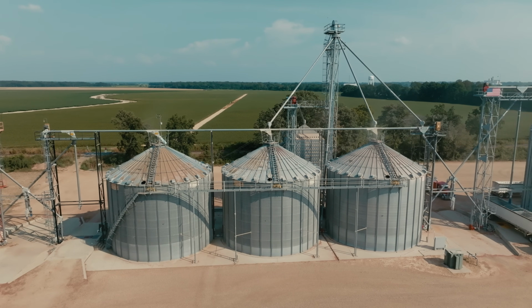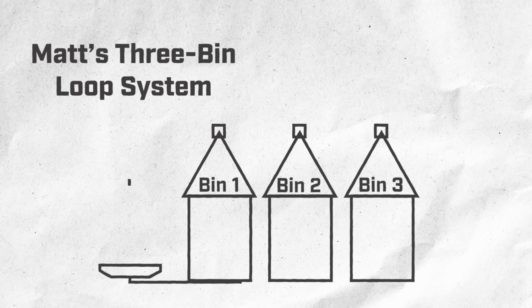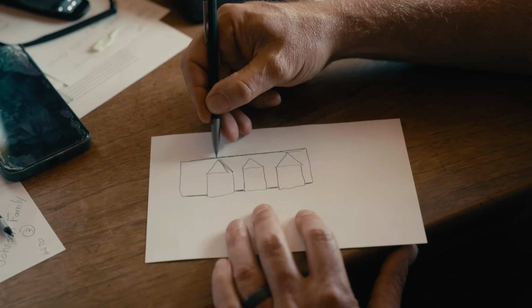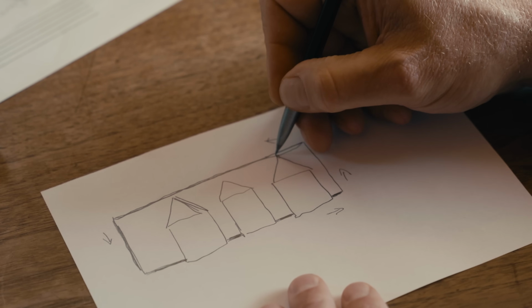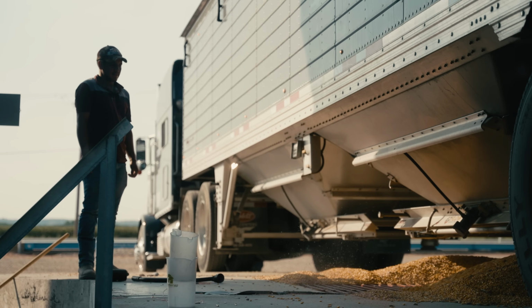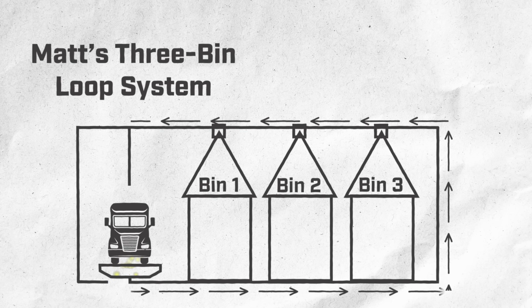This is my typical 3-bin loop system. We have pipes right here. These pipes go through the bin, this pipe comes out here, then comes up here and across. When we're talking about a loop system, this is theoretically what it looks like, moving grain like this. You've got a door here, a door here, a door here. This is your truck dump. The corn falls into a pit and travels down this loop.